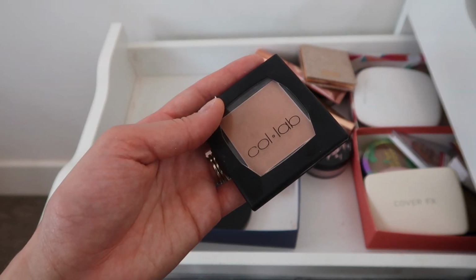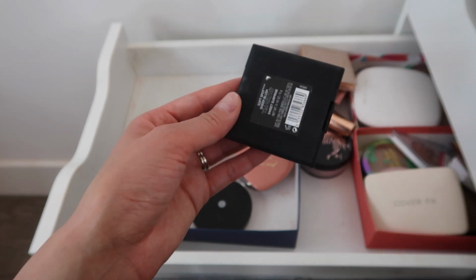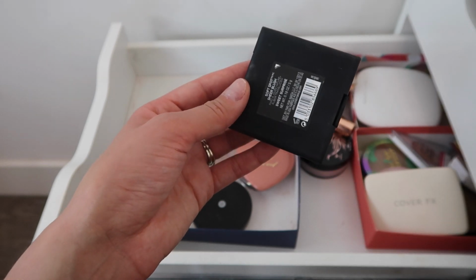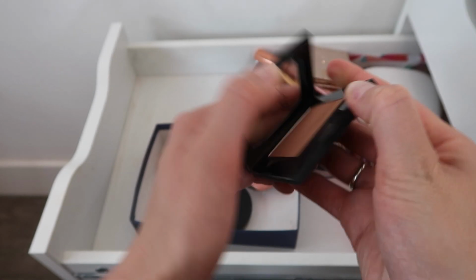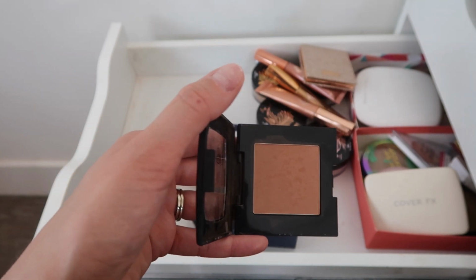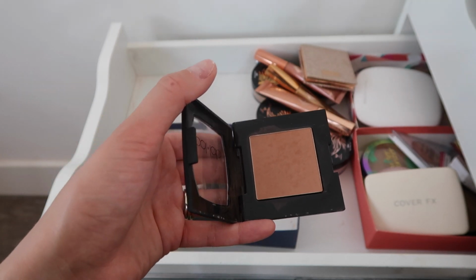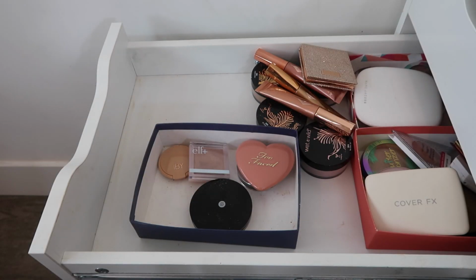Except this is an older blush. I'm going to go ahead and declutter this. This is from the brand Collab at Sally's. I've had this for a while actually. This is the Sheer Blush in Sweet Surprise. It's one of those shades that I really love, that nude blush shade. But you guys can see I have a lot of shades like that in my collection and formulas that I'm absolutely obsessed with. So I'm going to go ahead and pass this one along.